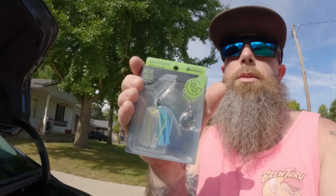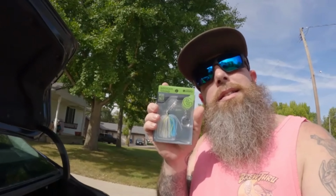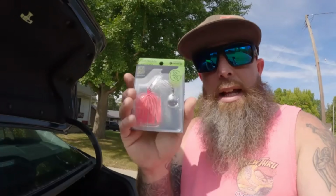You can see the size of my hand and how it fits in my hand. When we get down to the water, I'll show you more about the size. I haven't used these yet. The way they're made, though, Googan, you pay some for the baits, of course, but the quality of the material they use, in my opinion, well worth it. So I got the sexy shad color, and then one of my favorite colors at the river whenever I'm fishing for smallmouth, hot pink. So hot pink, white, sexy shad, probably my go-to colors for river fishing. So we got the hot pink one. This one will definitely get thrown today, I believe.